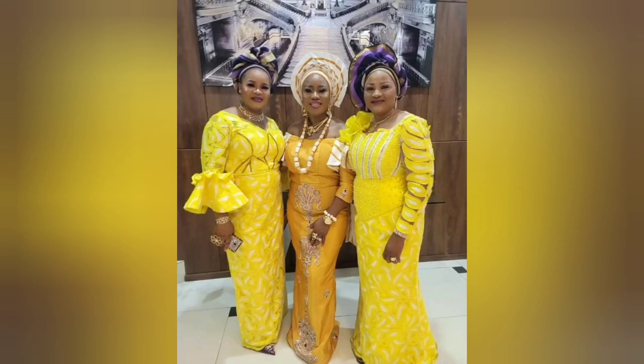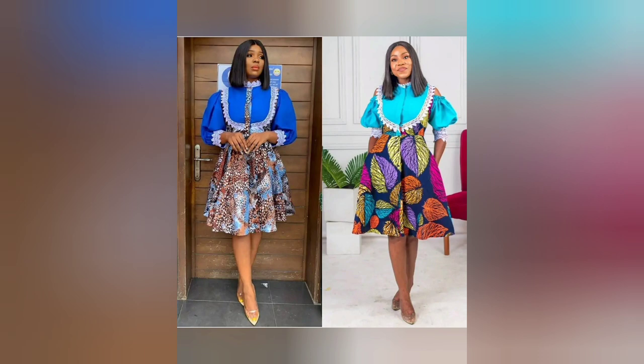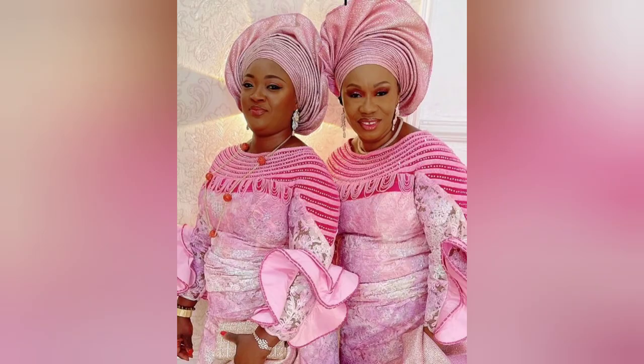Look at these three different styles of Asoebi. The sleeves of the styles are different. Even this particular one, the color is different but the same style. Which of these two is your favorite? Which one are you going with? Is it the one at the left or right? Please share in the comment section.